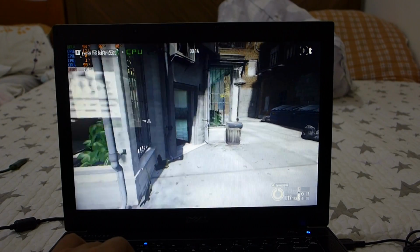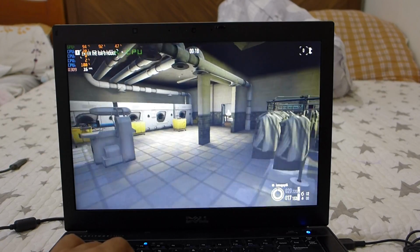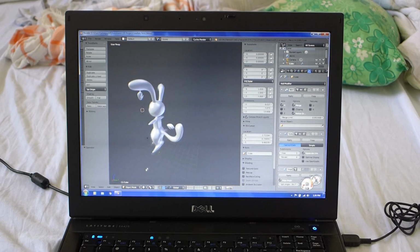For light gaming and emulation, it's great, but not so much in the heavier stuff, which is to be expected on a 7-year-old laptop. For productivity tasks, light and moderate 3D modeling with Blender feels very smooth.